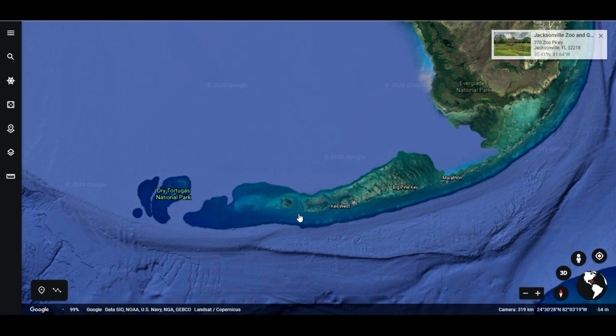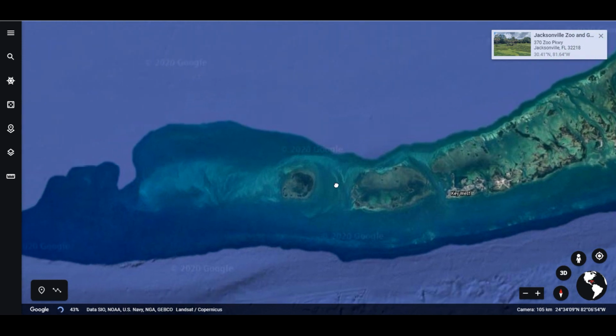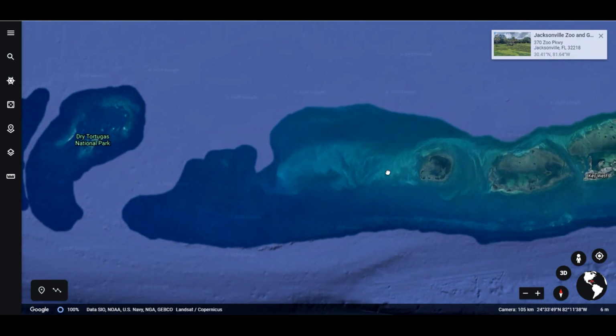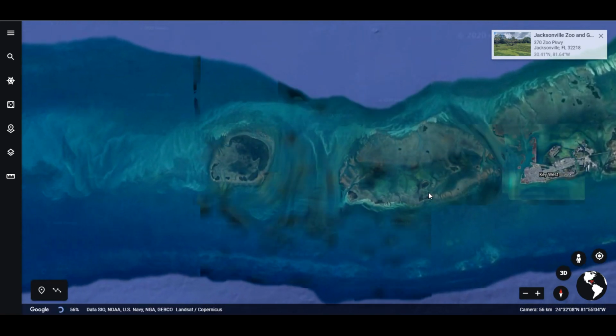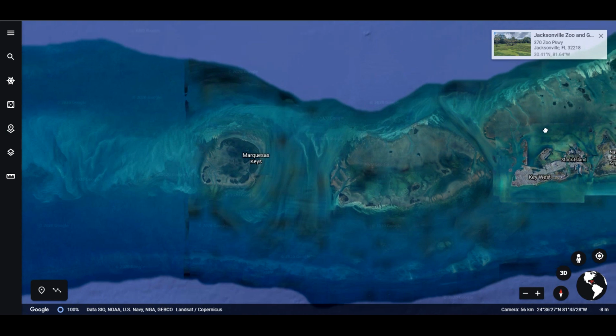I just want to show you, well, wait for it to load. I just want to show you some of the cool things that either I've seen or that I hope to see in the future. We're going to zoom in on Key West down here for a second. Dry Tortugas down there is actually a national state park. You can only access it by boat, if I remember correctly. And we're down here in the Keys. I want to try to find the 7 Mile Bridge. I forget where that is at precisely.